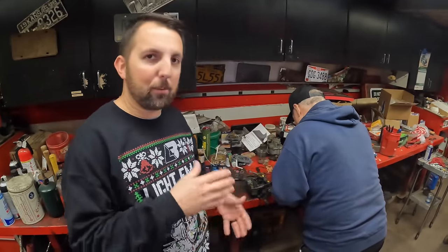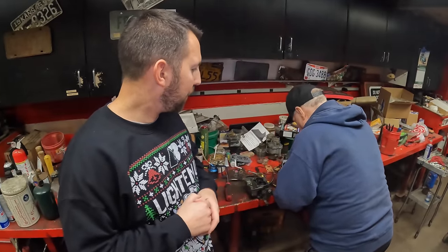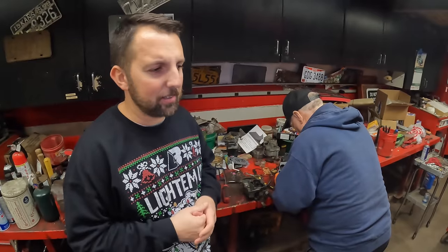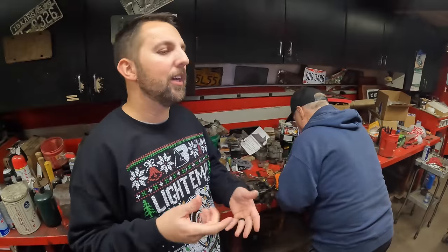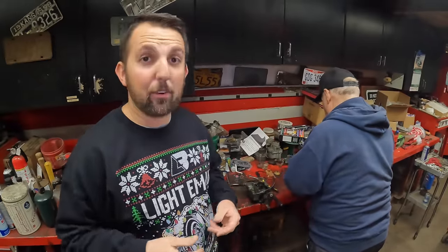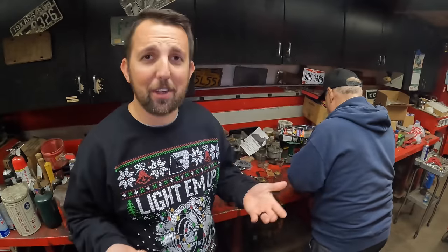They use these carbs in a bunch of different applications. So getting it together, he's getting a float in it now. Rebuilding a carb shouldn't be a fast thing. If you've rebuilt a carb on a bench in 15 minutes, that was way too fast. It takes a long time. You gotta get all the gum out of it, all the varnish out of it, make sure everything's moving up and down the way it should be. They're complicated, even though they're not supposed to be complicated, but they are. That's why we have fuel injection now and everybody likes it.